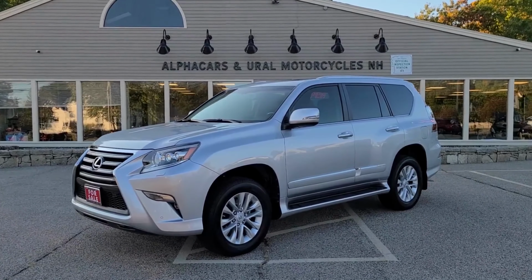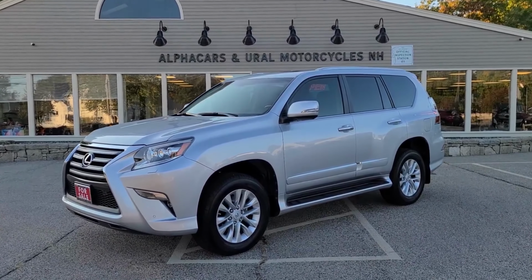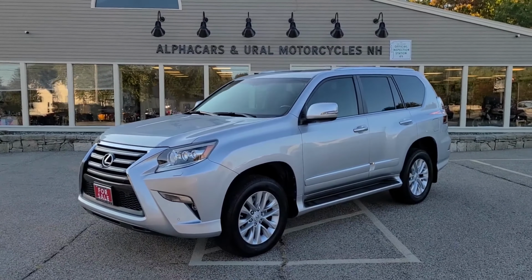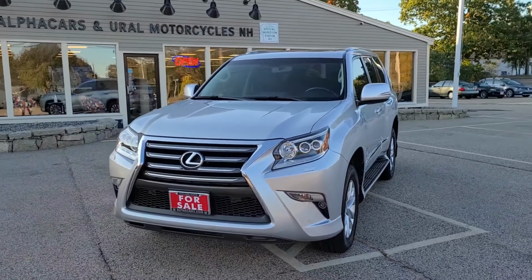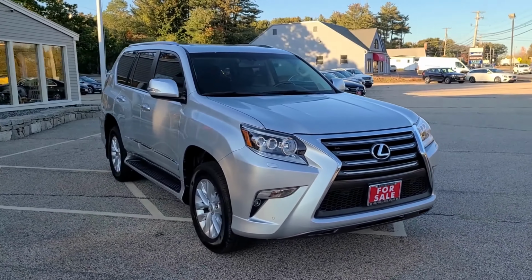And today we're going to take a look at this 2016 Lexus GX 460. Now via the listing at AlphaCars.com, you'll find a detailed high-resolution photo set, as well as a Carfax report showing an excellent history. This is a one-owner vehicle. Car spent its whole life in Texas, avoiding all that New England corrosion. It's showing just under 35,000 miles, and it's seen regular service at a Lexus dealership in Houston, Texas.